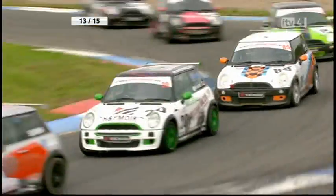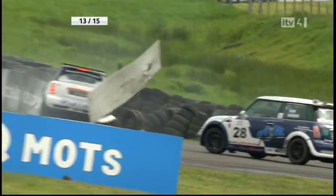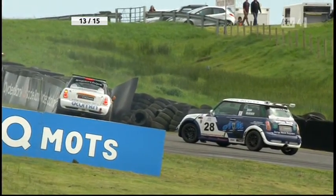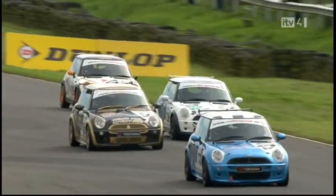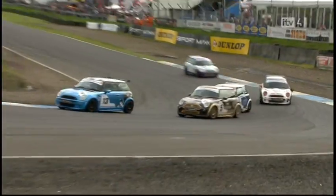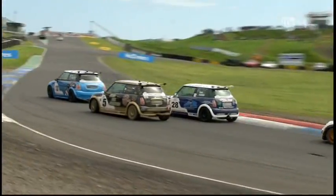So Shane Stoney, can he make any more? Still the fastest man on track. The 89 car. Oh dear, oh dear. Off goes Scott McKenzie in 28. Can't see a number on the one that's in the tyres. That's Kenny. Don't think it was Kenny who was in. What was it down behind? The 28. Is this car going to happen? Oh, this is coming out, isn't it?